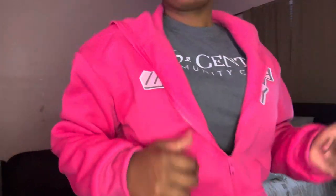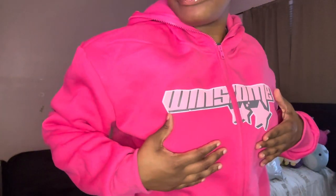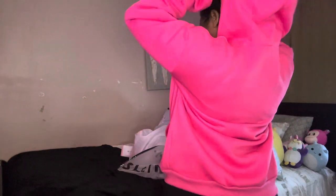Okay guys, so this is a jacket. I really like how it feels. It's very comfy. I really like it. I like the star right here. It's really cool. So let me zip it. It's very cool. Okay, yeah, I love it.